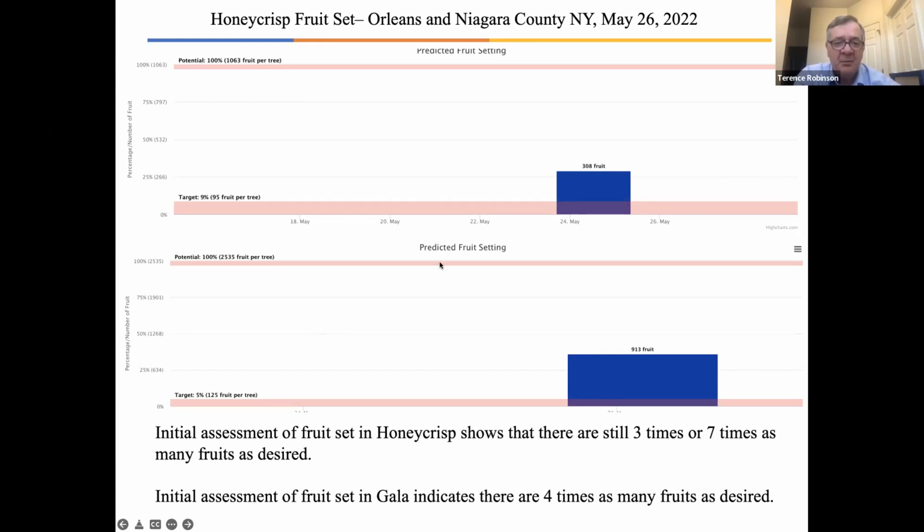What's happened? Both a bloom and a petal fall spray has reduced the number of fruits considerably from 2,500 to 900. But this grower also wants a little more than 100 fruits, 125 fruits. But that difference is 7 times. So these trees have 7 times as many apples as they should. That means that this next round of thinning probably won't even get this grower close.